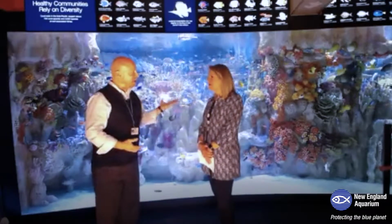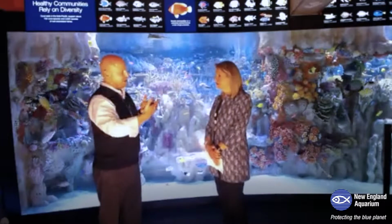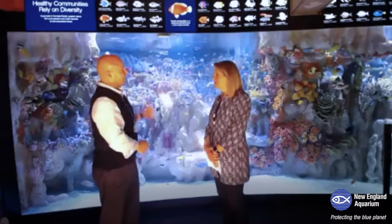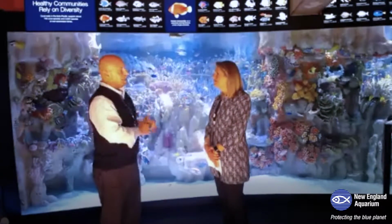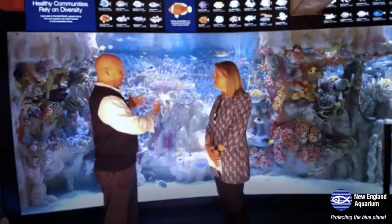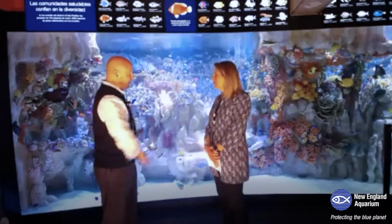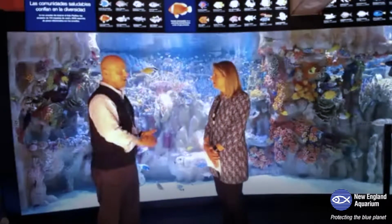So what we decided here was, well, what if we pulled the tank forward of that shelf and created this kind of full floor to ceiling window here. And so we said, well, this would be much more immersive. It would allow children to kind of be at their own level, walking around and chasing fish.